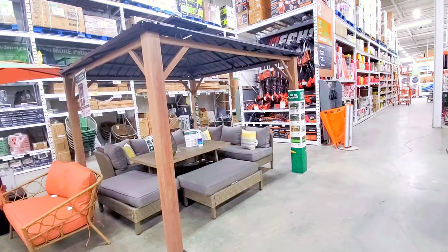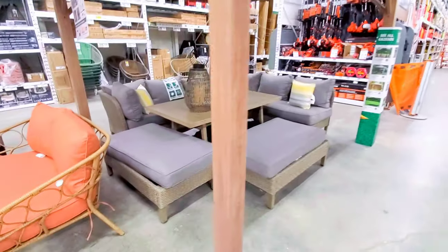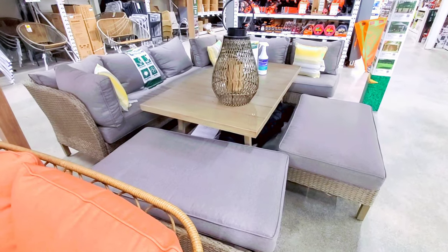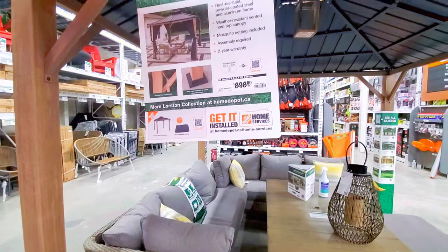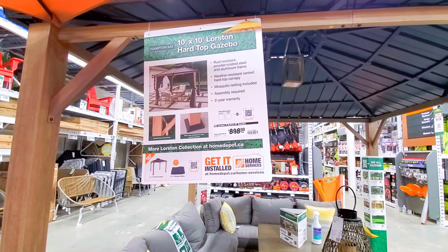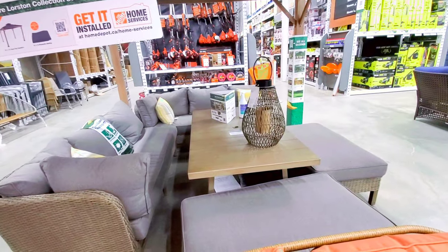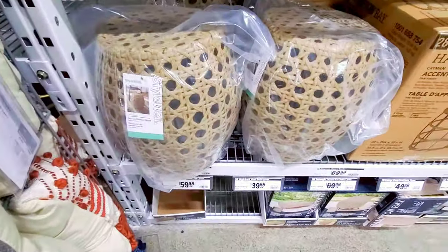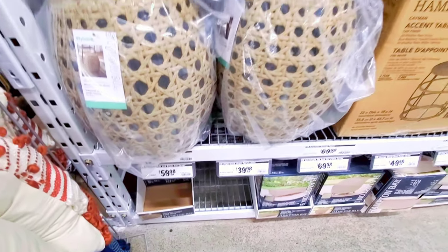So as you can see, Home Depot has a whole lot of outdoor furniture right now for those warmer seasons. If you want to redecorate, redesign and do things at your backyard, check Home Depot out. They have really nice unique stuff that I haven't seen in other stores yet, and I would say check them out.